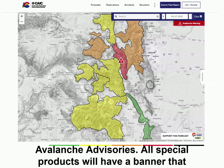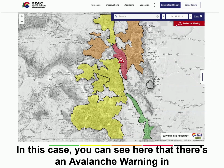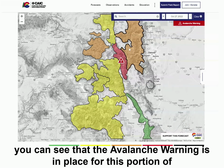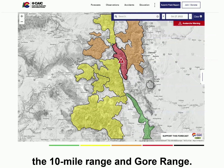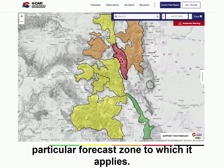All special products will have a banner that lives underneath the search bar and date menu up at the top right corner of the homepage. In this case, you can see here that there's an avalanche warning in effect. If you look at the forecast zones and the different polygons, you can see that the avalanche warning is in place for this portion of the 10-mile range and Gore range.